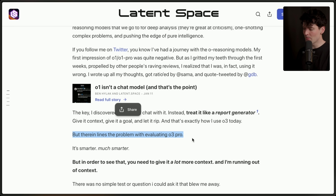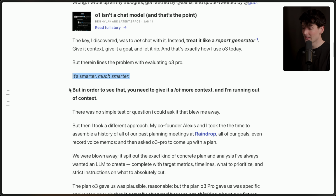But therein lies the problem with evaluating O3 Pro. It's smarter, much smarter. In order to see that, you need to give it a lot more context, and I'm running out of context. There was no simple test or question I could ask it that blew me away. We're well past the days of my favorite ball bouncing test. There's a reason I didn't open the video with that. It's just not really relevant anymore. It barely was then and it isn't now.